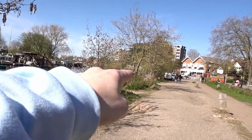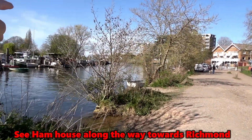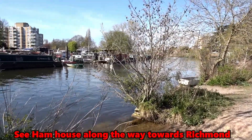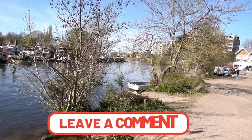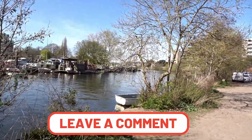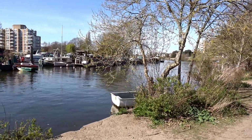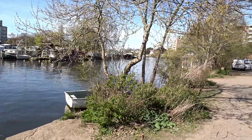Keep going this way, go towards Ham. Keep following it all the way around, and then go to Ham House, which you can see if you go on the boat towards Kingston upon Thames, because Turks is the main place you get the boat from anyway, as you saw previously.